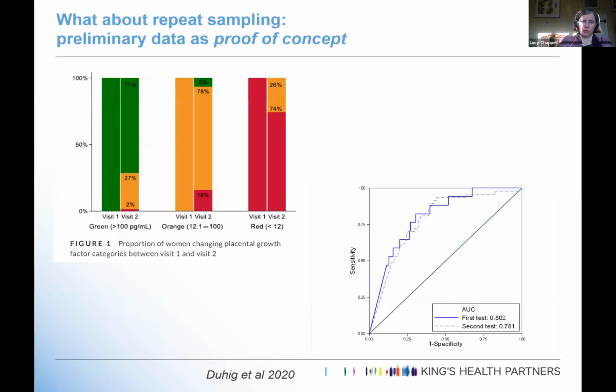So we have got some proof of concept data. This is data published earlier this year to show that the test performance is probably similar. If you look at the graph here, you can see the first block is the initial test. So when a woman tests initially green, about 75% will stay green on repeat tests. This is not trial data, this is from case series. But about a quarter will go amber or a small proportion red.